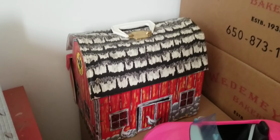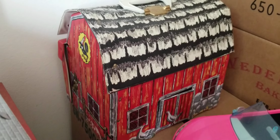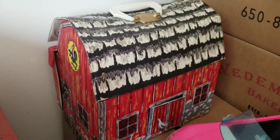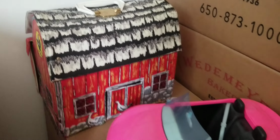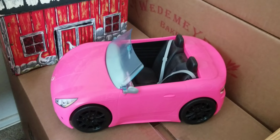Here's an old, probably early 1960s Child's Farm playset that snaps closed and opens up. It's filled with farm animals and farm accessories. Here is a current present day Barbie car.